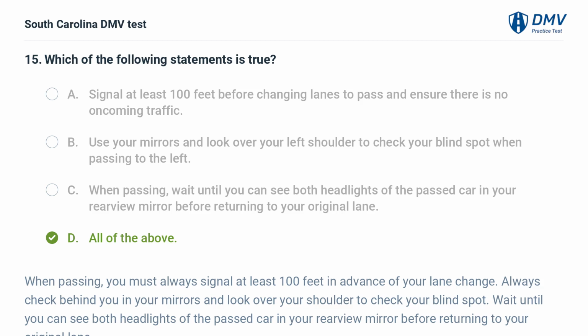When passing, you must always signal at least 100 feet in advance of your lane change. Always check behind you in your mirrors and look over your shoulder to check your blind spot. Wait until you can see both headlights of the passed car in your rearview mirror before returning to your original lane.